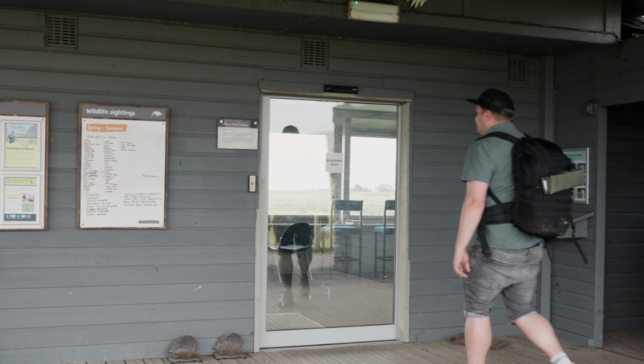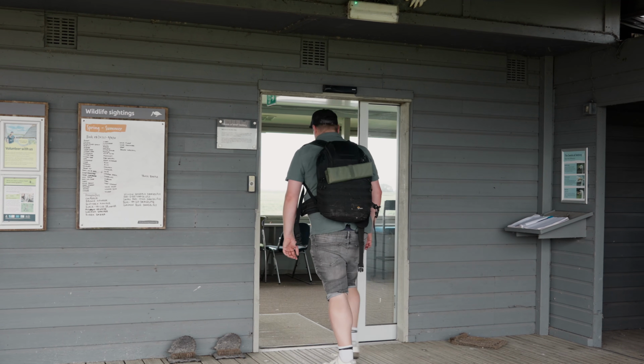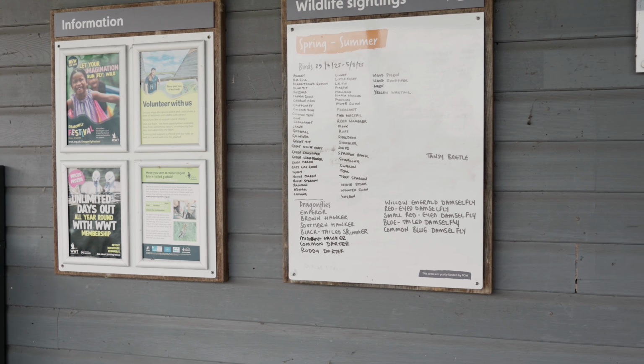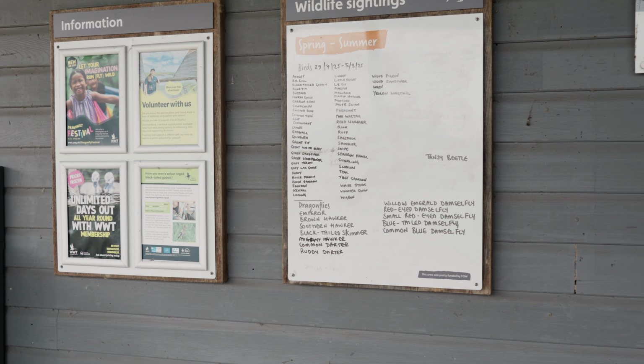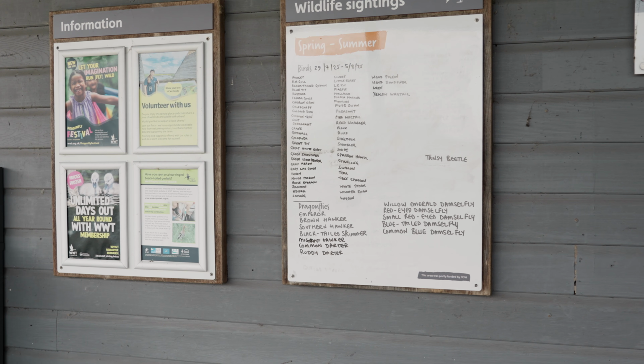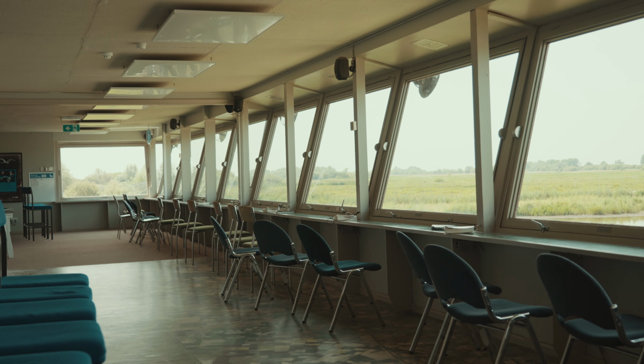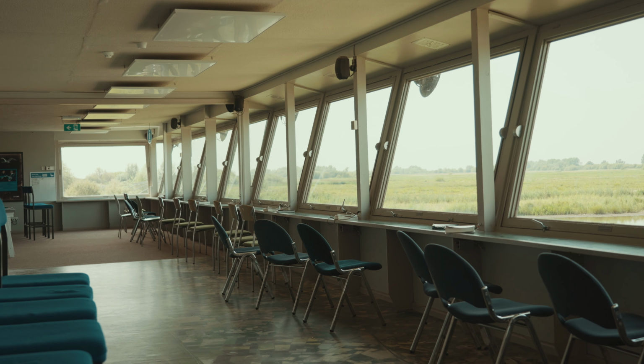So time for the first hide, and remember what I said about accessible? Even the hides have automatic doors. A quick look through the sightings board, and I'm not filled with hope. There's no spoonbill on it. But it looks like a comfortable hide, so time to sit down and try my luck.